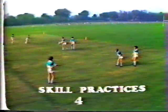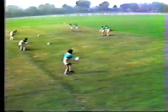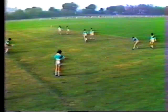Players are now divided into groups of three. One player rolls the ball to the other two, who are about 10 metres distant, and they shoulder charge to gain possession. This introduces a more realistic dimension into the practice.